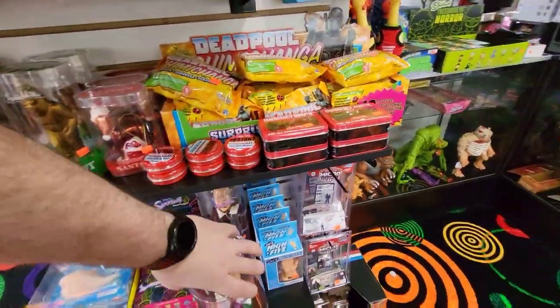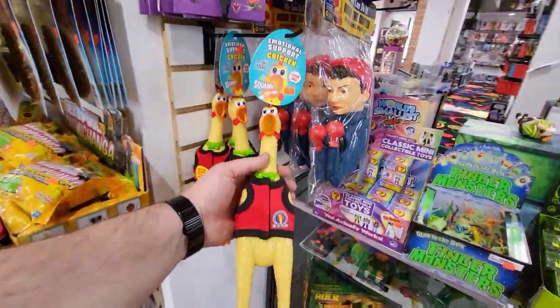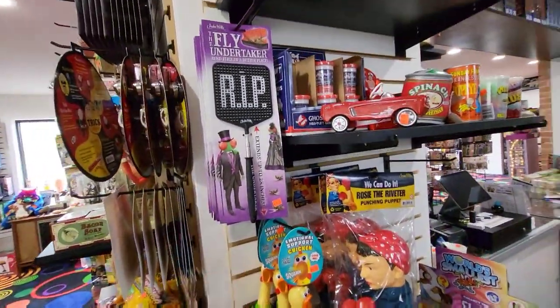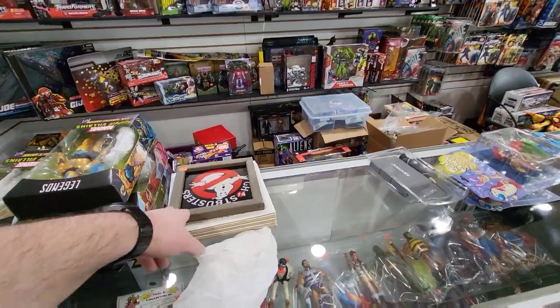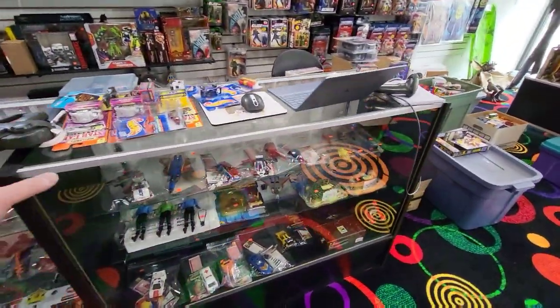So, not only do we have William Shakespeare, the Battling Bard, but we had to get more emotional support chickens because we sold out of those. We got Rosie the Riveter Punching Puppet. So, same thing. A puppet that boxes. I think I showed you guys that. I'm trying to see if there's anything else new that we got in. We finally got all this carnival glass out and priced. And then we just kind of rearranged some of the stuff.